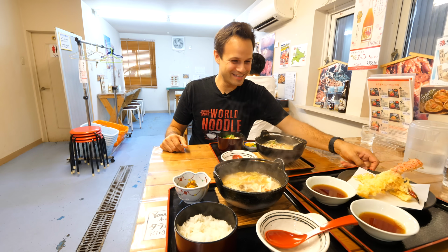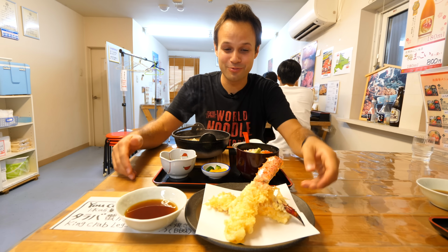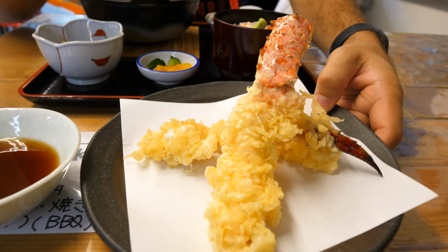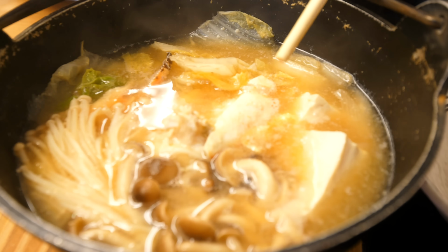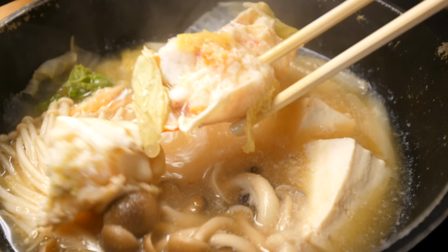Arigato gozaimasu. This is just incredible, guys. It's a full-on seafood day here in Sapporo. Look at this. Beautiful fried tempura king crab legs. This is the king crab hot pot in Hokkaido. You can actually see there's these king crab legs in there.